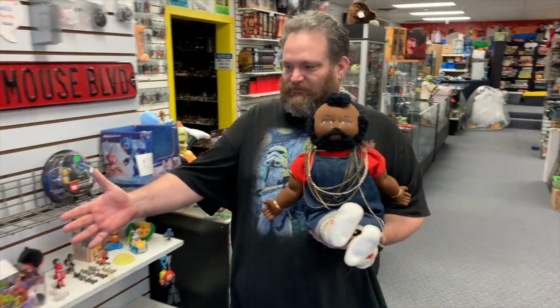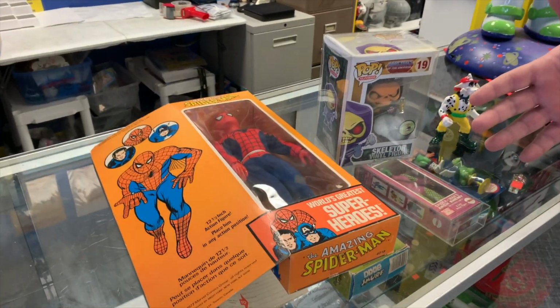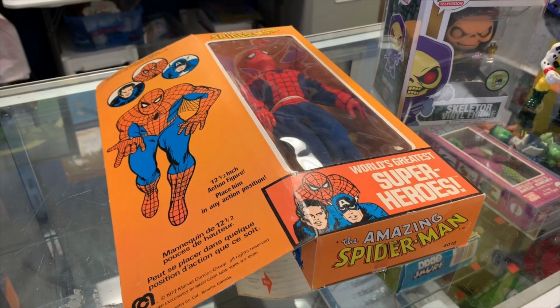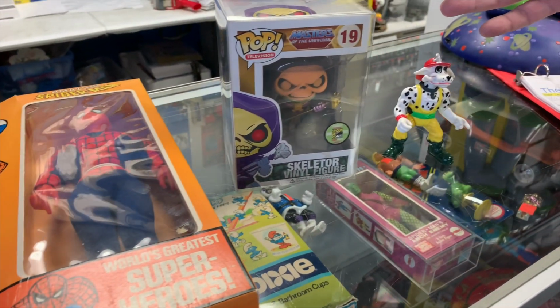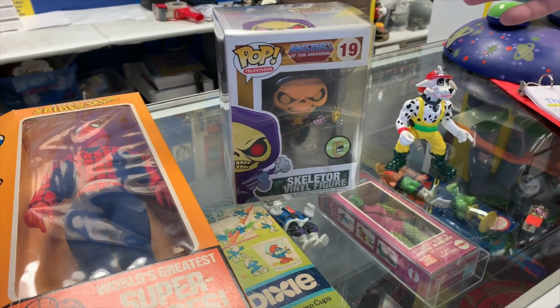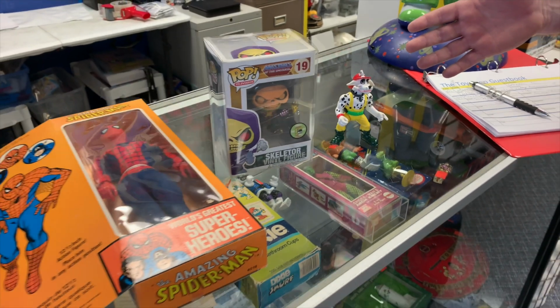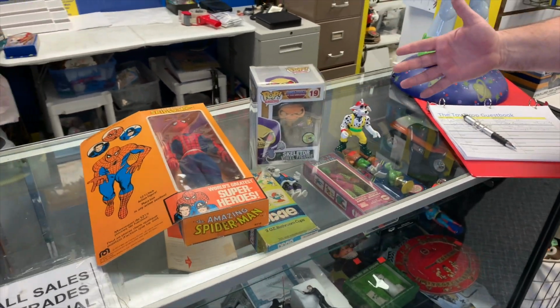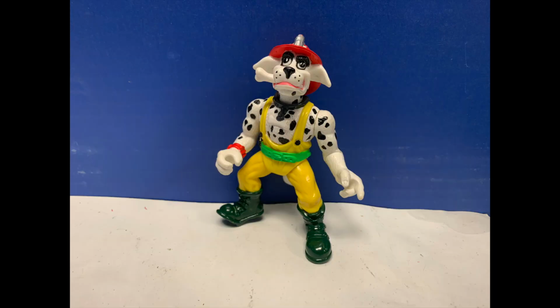So when you first walk in, we try to put some fun stuff for everybody to see. We have a sealed mint Mego Spider-Man still attached in the box. We also have a rare Funko Pop, the Skeletor from San Diego Comic-Con. And then we also have TMNT Hotspot, Teenage Mutant Ninja Turtle Hotspot loose. These three are pretty much what they call Grails. So that's the first thing when you come in, we're trying to show you some neat, harder to find items when you first walk in the store.